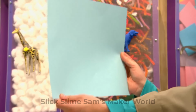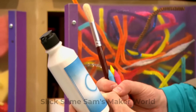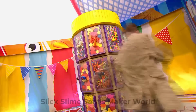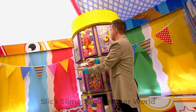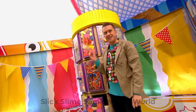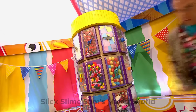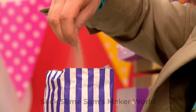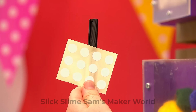We'll need some cards. We also need some gloopy glue, a brush, and some crayons or chalk. A toy fish. A toy fish doodle tube. This is a sea party, but we don't need this. There's something fishy going on here. We'll need this. Some play sand that you can find in a toy shop. And we'll need a pen and some stickers.